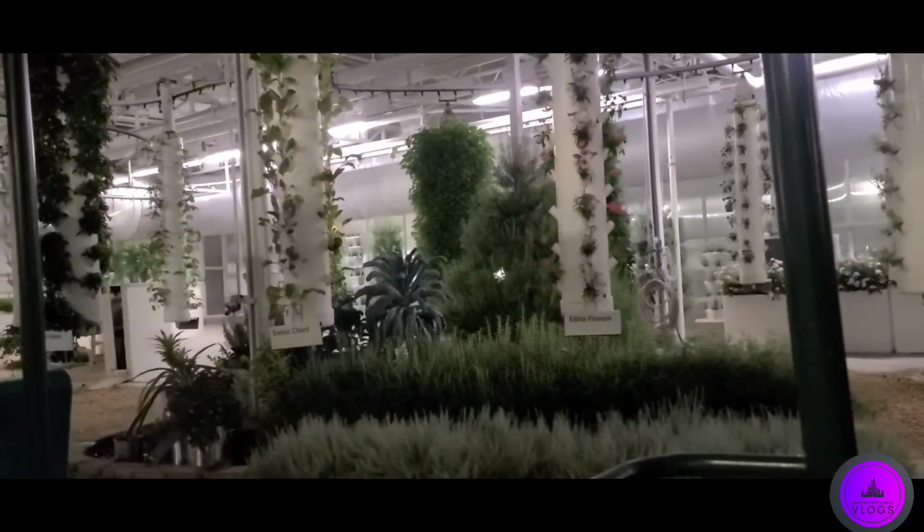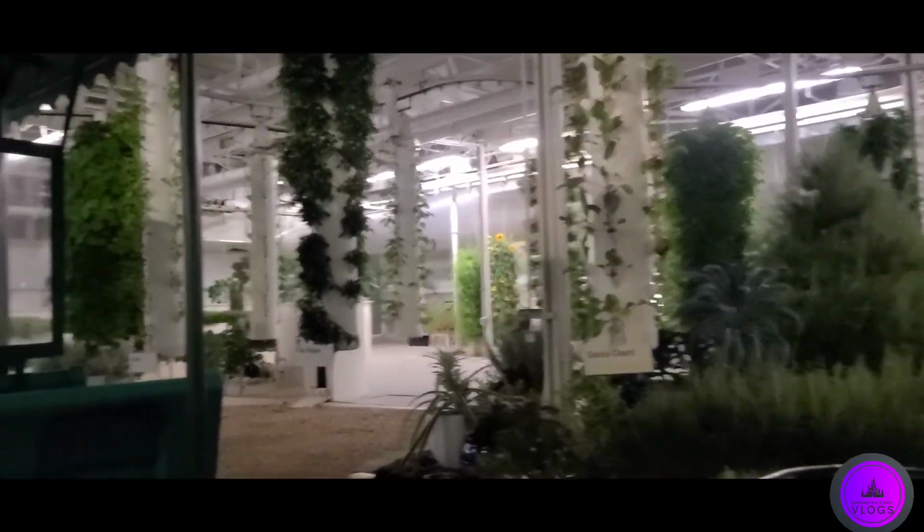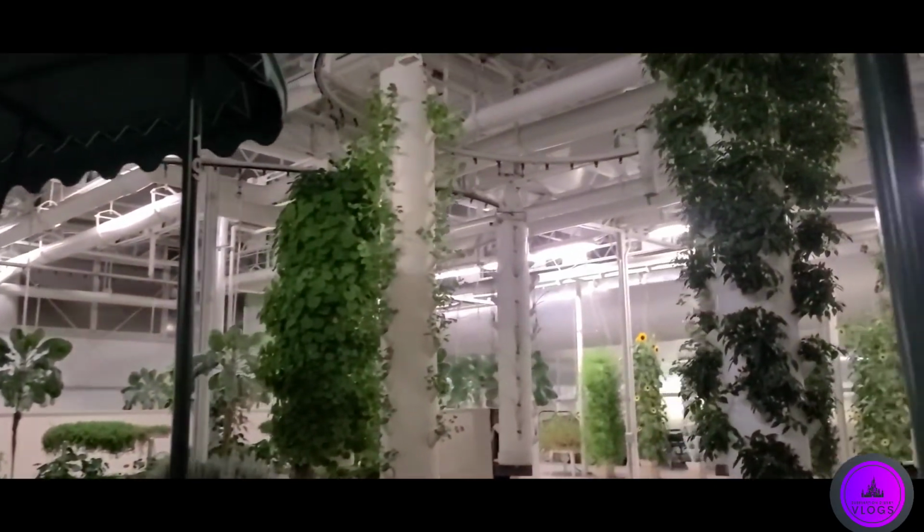The future of agriculture may include innovative ideas like this vertical growing system. Plants grown in this way use a fraction of the space required by traditional growing. That saves water and increases production.